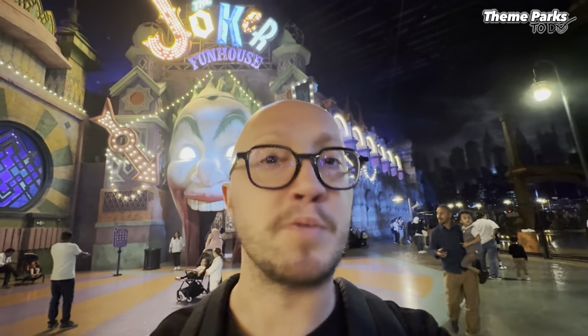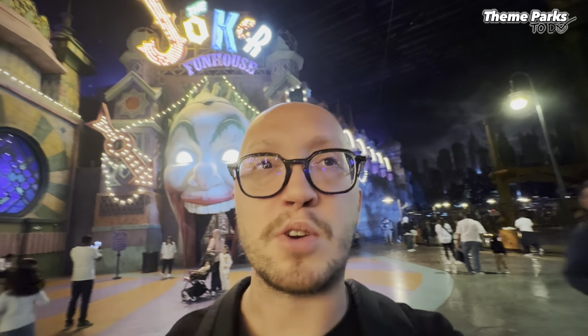That was kind of nice, but afterwards it's just kind of boring because you start in a mirror maze, but actually there is not much maze to it because you enter in a whole group, so you just have to follow the people in front of you. It's just ridiculous because you didn't have to look for the exit, you just have to follow the whole group in front of you. Then afterwards it's a very small funhouse portion, but the biggest portion seems to be closed at this moment, not sure why, but anyway, Joker Funhouse, it was not that fun.